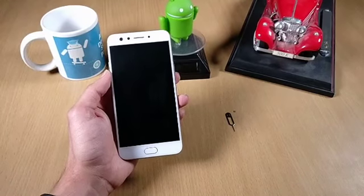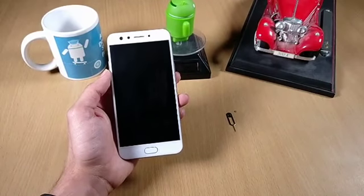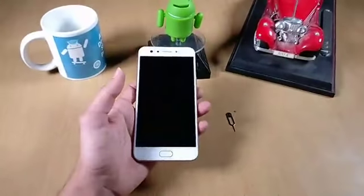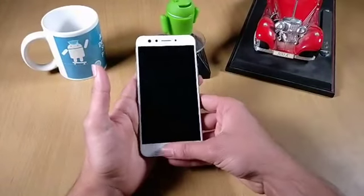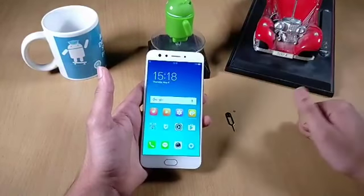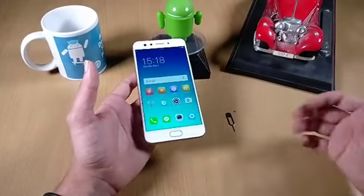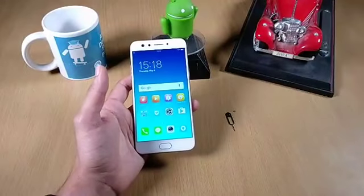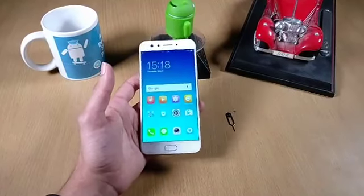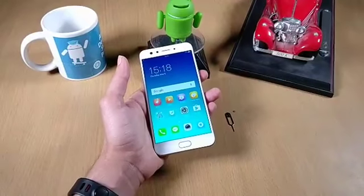If you guys have any more questions, you can always ask us and we will do our best to get back to you. Yes, this has a metal body at the back, and the front has Gorilla Glass 5 protection, and of course the highlight of this device are the 2 front-facing cameras, which are very similar to the elder sibling, the Oppo F3 Plus, with selfie-centric beauty mode 4.0. Everything that you need to know about the device is also up on the site. You can go and check that out.